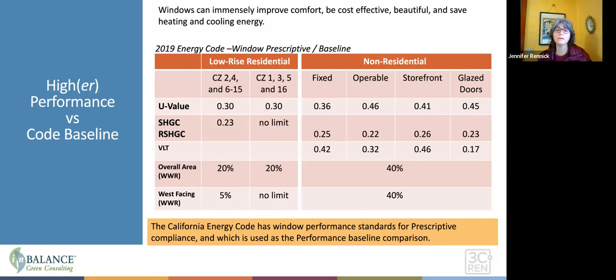Like if we want solar heat gain in the winter, if we choose a window that has a very low number, like a 0.2, we're eliminating heat. But we can choose a really, really low U value to compensate for that low solar heat gain coefficient. Go to a triple pane unit, which we're going to talk about in a minute.